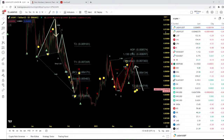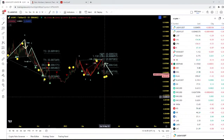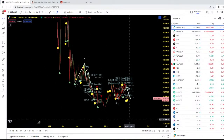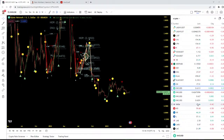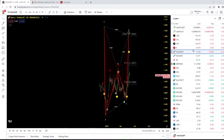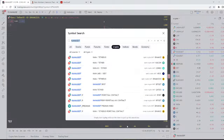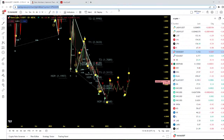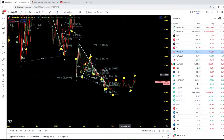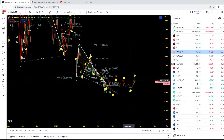But still, this is not one that has, it was in a great spot. It still isn't a great spot, but it hasn't made any progress off the low. Not really. Even something like KNC, Kyber Network, a lot of these that were big movers have yet to do much. Didn't this Kava start to move? Not really. Yeah, maybe a little bit. Hold on, let me get a better feed on that. Daily Kava. Bunch of patterns at 88 cents, but it's not moving.